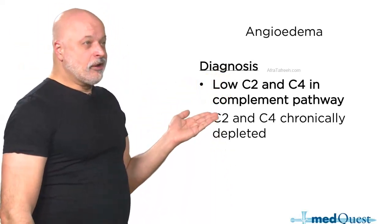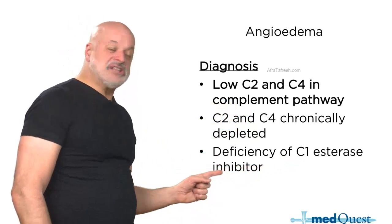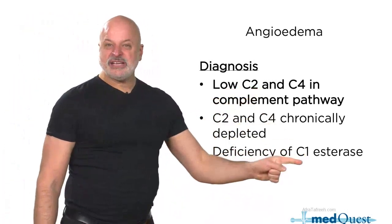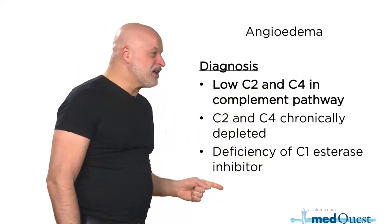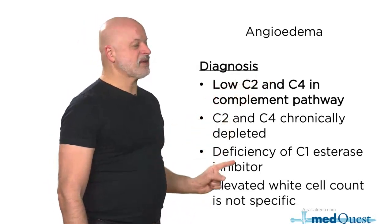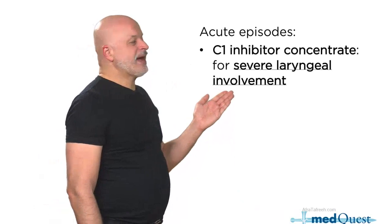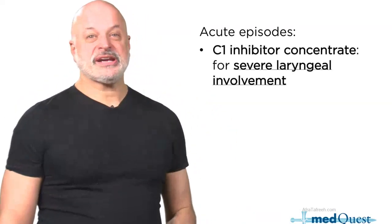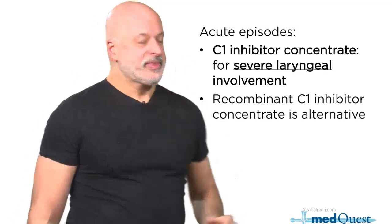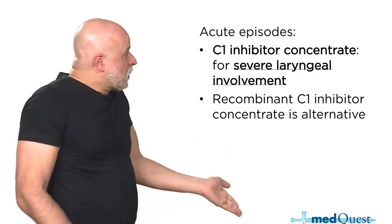I don't know what's there. I don't understand it, but I'm going to get a C2 and C4 level because they should be low. And I'm deficient in C1 esterase inhibitor, because the inhibitor prevents the consumption. C1 esterase consumes C2 and C4, and if I don't have the inhibitor, I consume all the C2 and C4. So what am I going to do? White count is nonspecific. I'm going to measure these, and I'm going to give C1 esterase inhibitor. What does it do? I don't know. It inhibits C1 esterase. In acute episodes, you can give concentrated C1 esterase inhibitor for anybody who has respiratory problems, facial problems, or hypotension, or recombinant. Either concentrated from pooled plasma or you make it. You're missing C1 esterase inhibitor, so I gave you C1 esterase inhibitor.